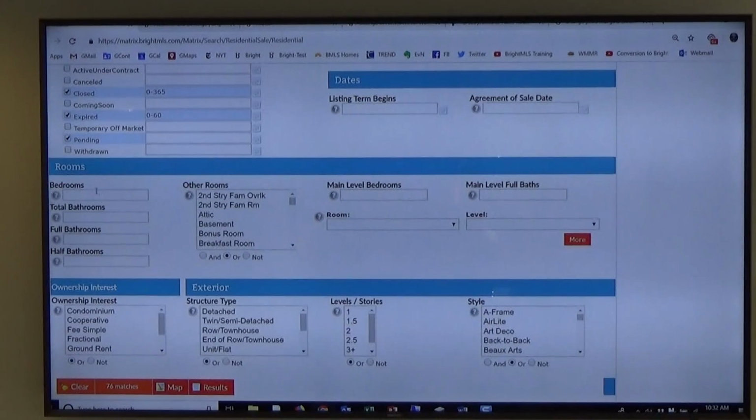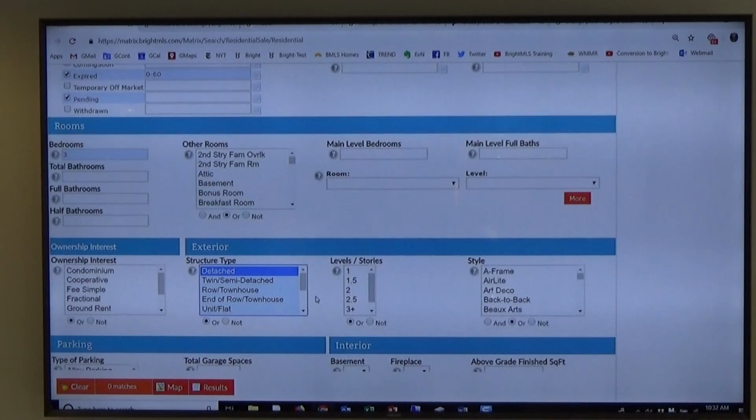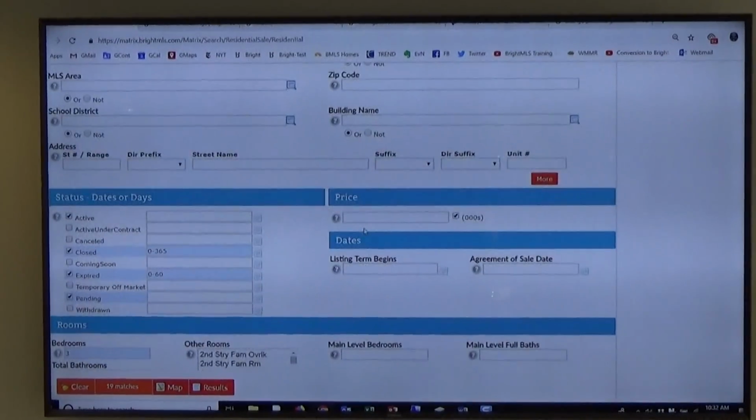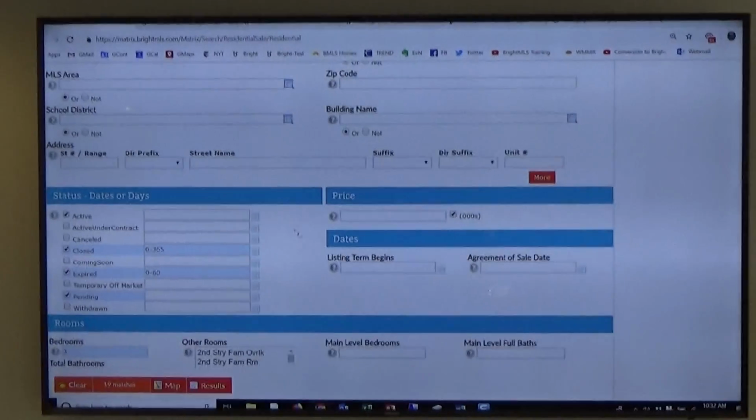Let's say I only really care about listings that have exactly 3 bedrooms and that are detached. Is that a detached community? There's some detached in there, not everything. There's a little of everything? Yes. More townhouses. Let's go into row townhouses instead. Let's say, show me listings that have exactly 3 bedrooms at a row townhouse. There's 19 properties on this list that sold or expired or are currently active.